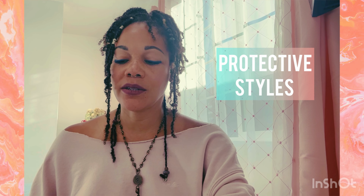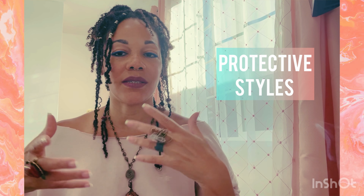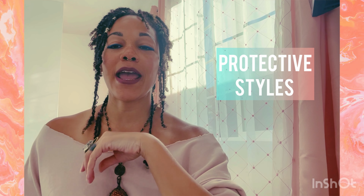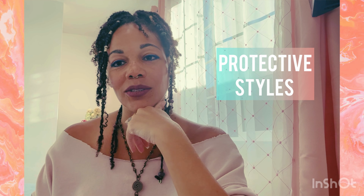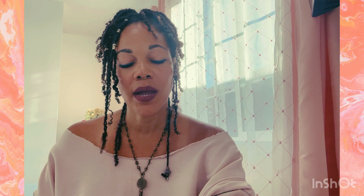So somewhere along the line, this belief got going that we need to add hair to be protective styling. No, you don't have to do that. The most protective thing you can ever do for your hair is to have a good hair care regimen. Is to take good care of your hair. That's the most protective thing you can do.